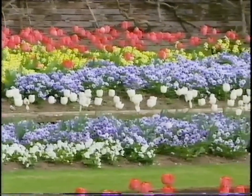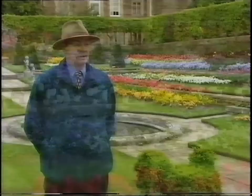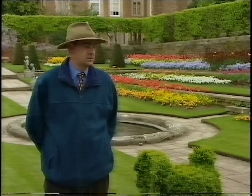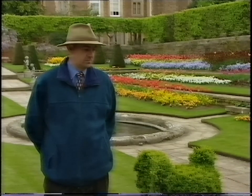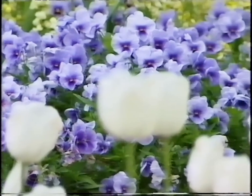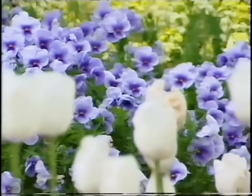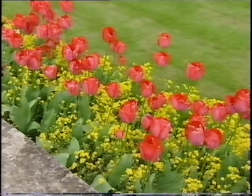The colour schemes that you see here in the garden are the schemes that I developed about a year ago. And one of the great satisfactions that I have with my job is to do the colour designing for the floral displays. And it brings me enormous amounts of pleasure to see ideas that were once on paper with a piece of coloured crayon or a pencil suddenly come to life in the form of tulips and pansies.